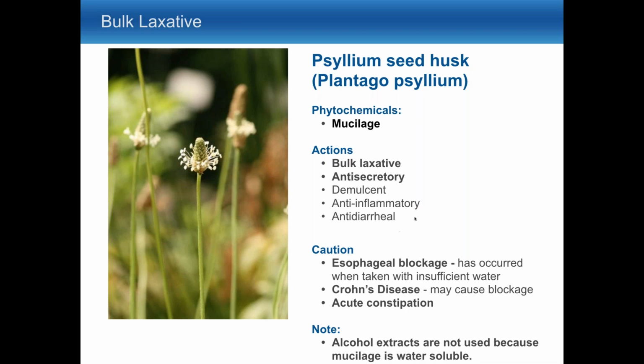And then finally, like I said, bulk laxative and antidiarrheal is great. The FDA has a warning on whole psyllium seed husk. So you can get the husks or you can get the powder. I recommend using the powder. The reason why is the husk tends to, there's been case reports of people mixing it with water and getting it stuck in their esophagus and being a bit of a choking hazard.